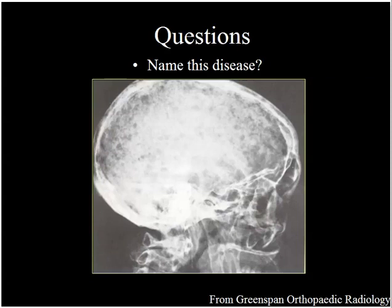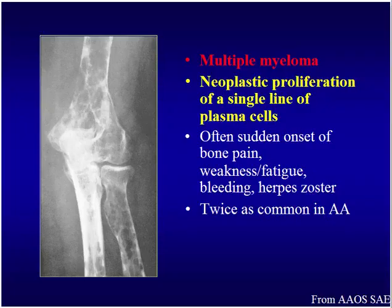Well, it's osteoclasts that are activated. You're putting these punch-out lesions. It's not going to show up on bone scan. Okay? So name this disease. Multiple myeloma. Neoplastic proliferation of a single line of plasma cells, B cells. Sudden onset of bone pain, weakness, fatigue, bleeding, herpes zoster, twice as common in African Americans.